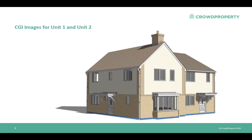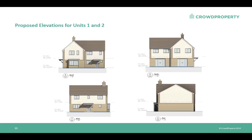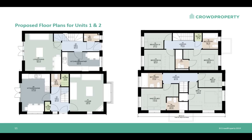Here are some computer generated images for units 1 and 2, which you can see are a pair of semis, one 90 degrees based on the other one. Looking at the elevations from the south and the north and the west and the east, that's how units 1 and 2 are going to be looking. And then here's the internal floor area for you.